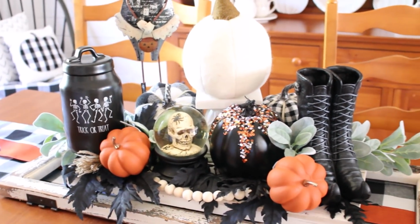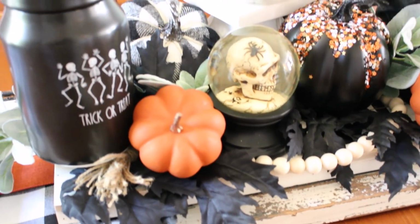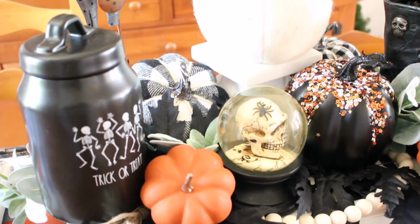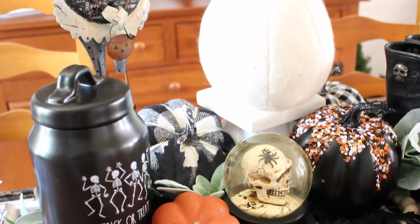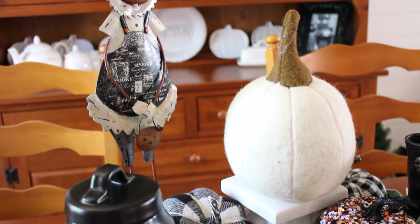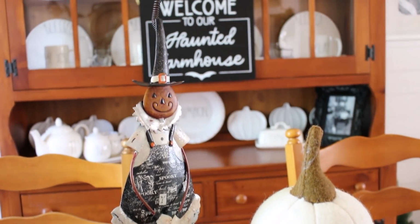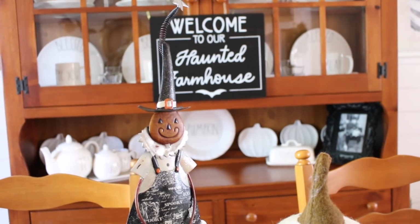The centerpiece on the dining room table we put together in my video last week. The table runner is from Hobby Lobby, and I painted some Dollar Tree pumpkins orange earlier in the season. The witch's boots and skull snow globe are from Michaels, and the Rae Dunn canister and felt pumpkin are from Home Goods.